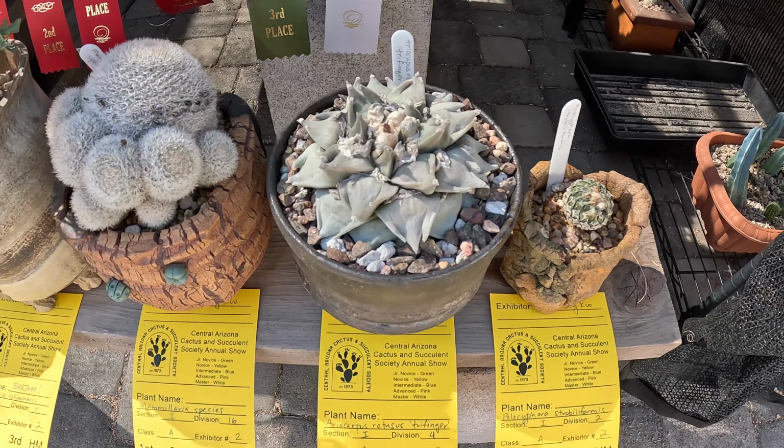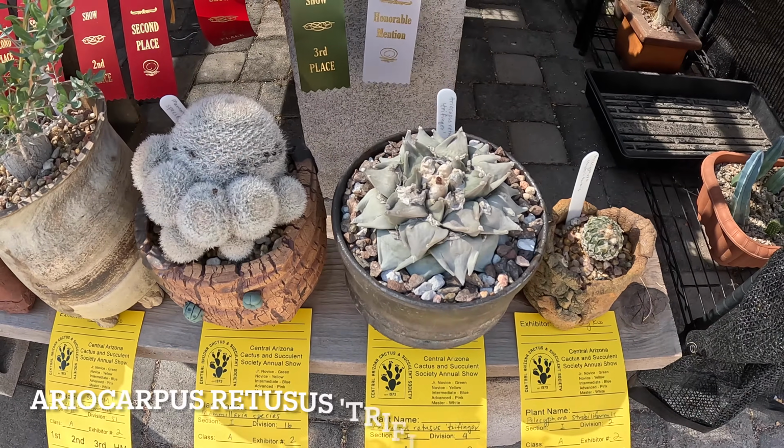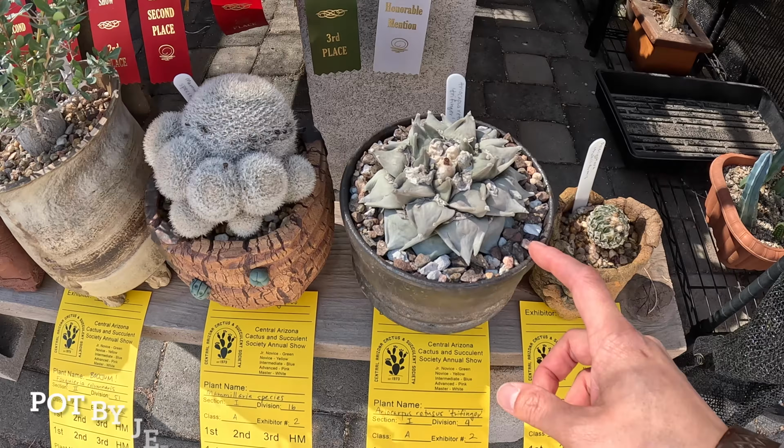The next plant is a plant that I have never shown before at a show. This is an Ariocarpus retusus trifinger. So this will be a new one for me this year.